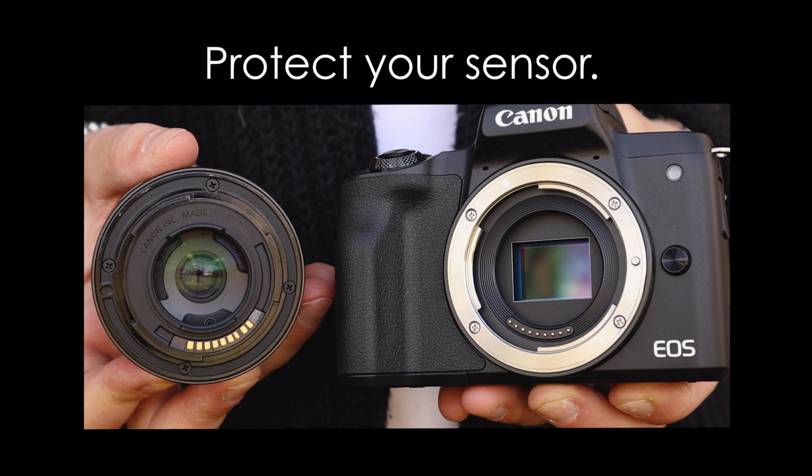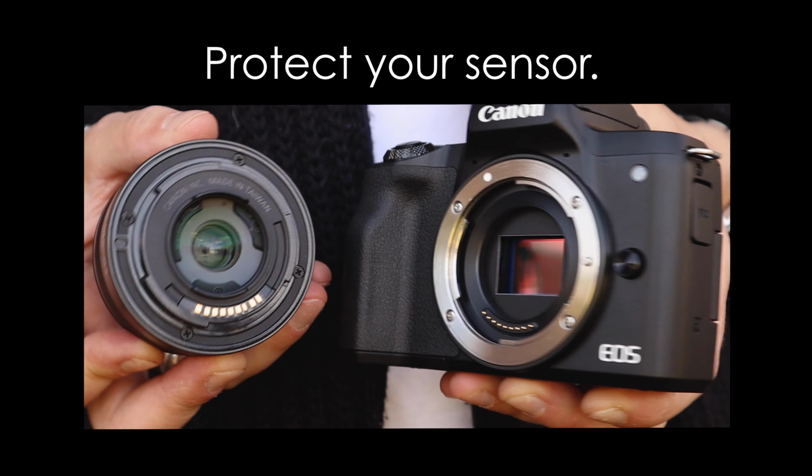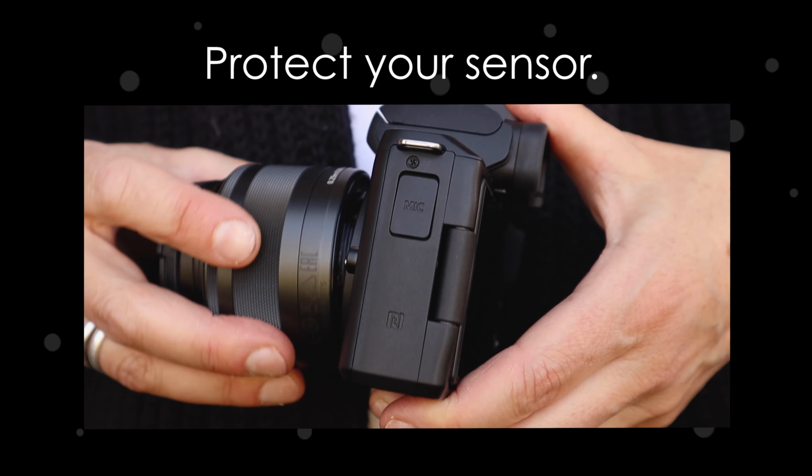So for those of you who have moved or are moving from a DSLR to mirrorless camera, you should know that now you need to be a little more diligent about protecting your sensor. The reason why is now you obviously don't have a little mirror between you and your delicate camera sensor. And when you remove your lens, that sensor is totally exposed. So for this reason, you need to take extra care when changing your lenses to prevent dust or dirt from getting on that sensor. That means when you take off that lens, put the new one on right away so that nothing gets on the sensor.